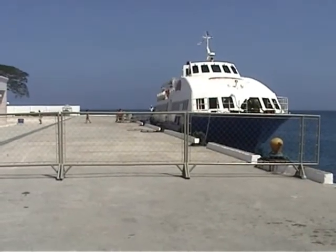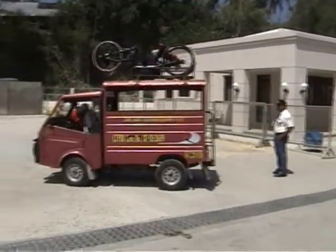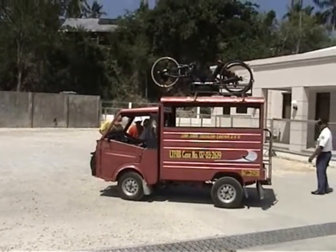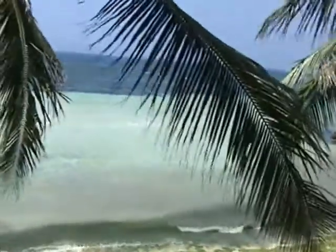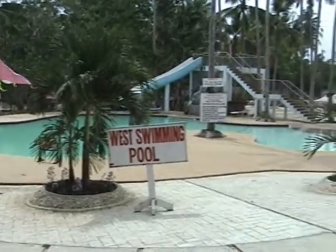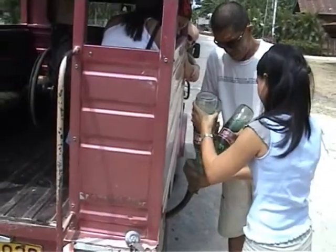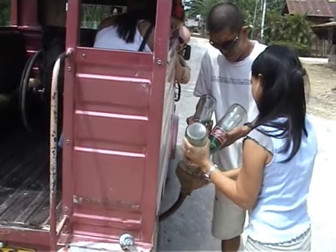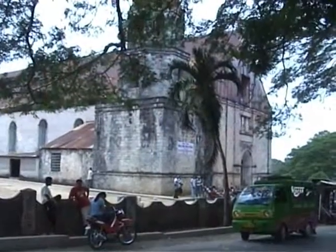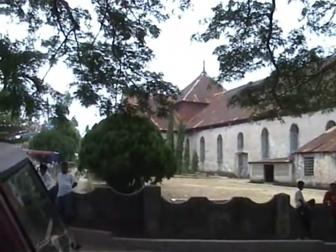There's the ocean jet. The pier at Lorena. And here's our jeepney balcony. Bit windy today. And that's the view. Here is the upper swimming pool. The Dundee's Cove. The church at Lazi on Siquijor.